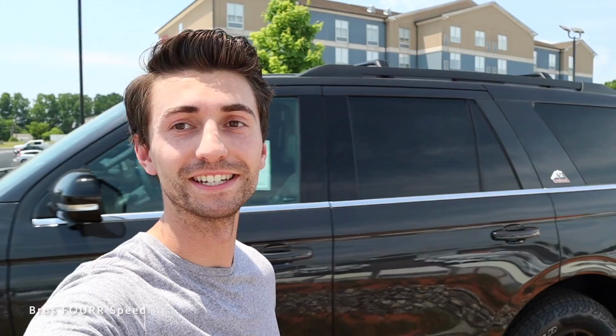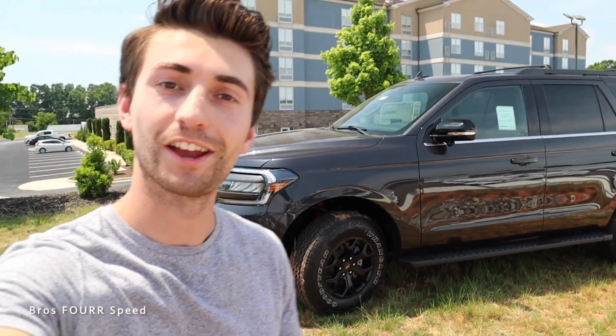So there's a good look at the exterior with the Timberline Ford Expedition. It's awesome to see an off-road focused jumbo-sized SUV, and I think Ford did a good job keeping it nice and subtle and yet really sporty.